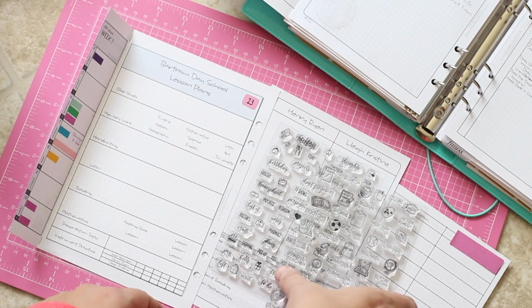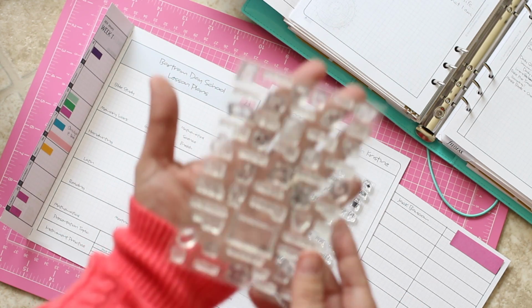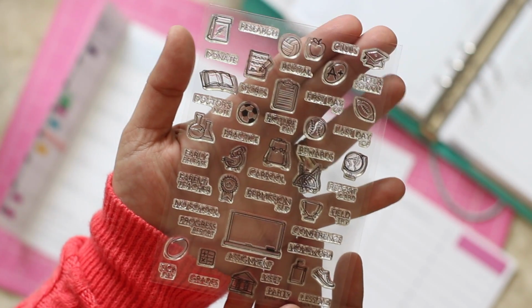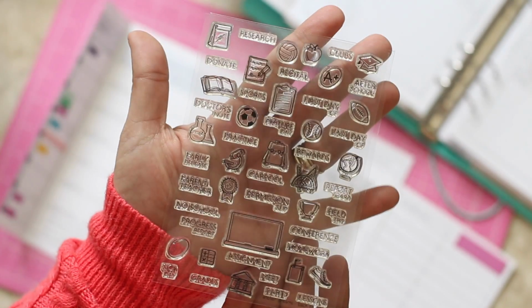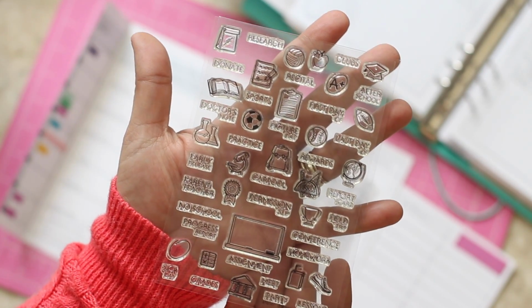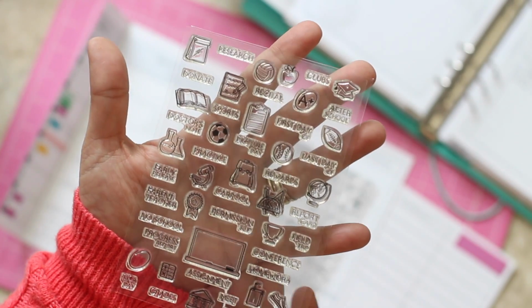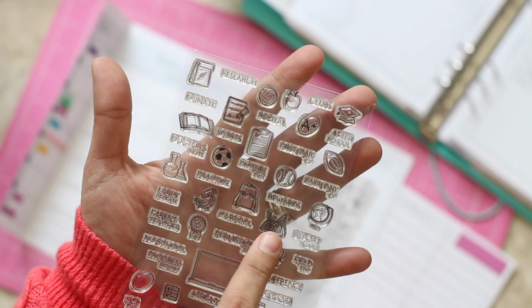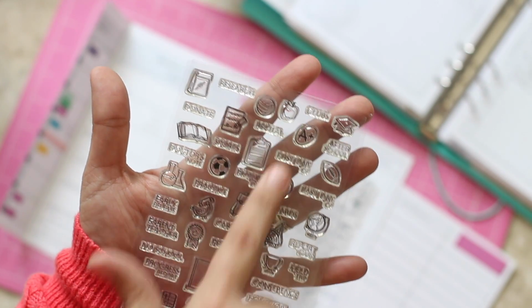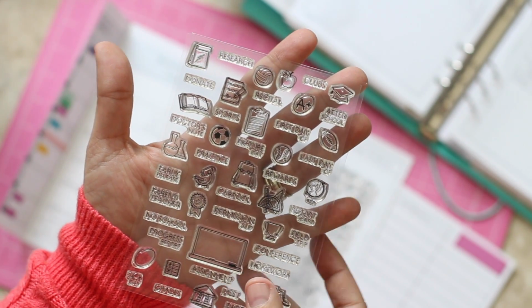The main stamps that I use are from, I'm hoping I don't butcher this, Altier Dreams on Etsy. And these are done by Tally, and she hand draws these and designs them, and I absolutely love them. This is the back to school set, and it divides a lot of things up. There's lots of images and pictures you can use, but there's also lots of words. And I just really love this set. This is my go-to set when I'm doing my homeschool.